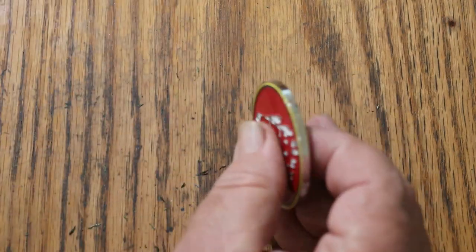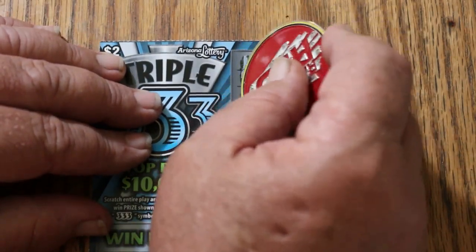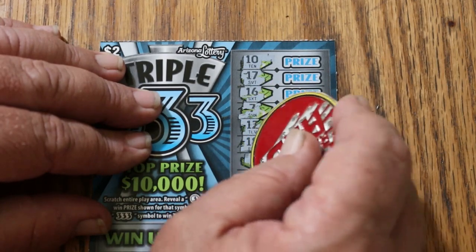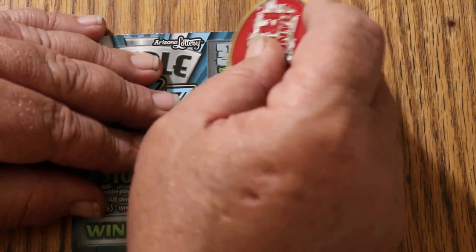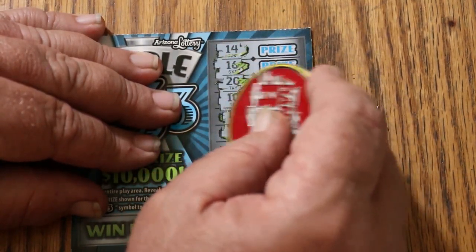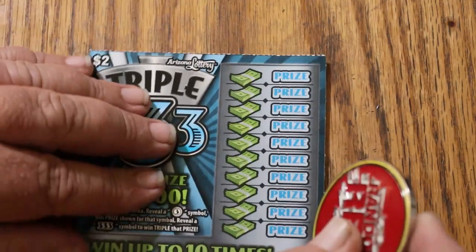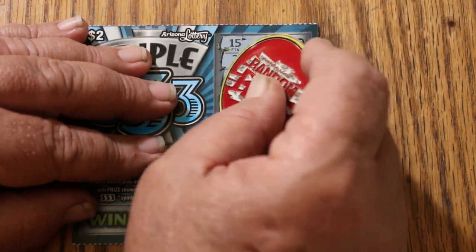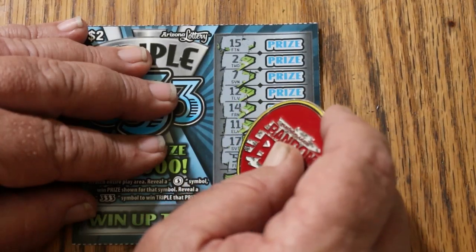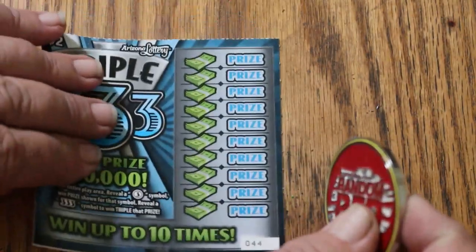All right, moving along, moving along. And no back-to-back. No. And so far on this session, no triple threes yet. Okay, ticket 44, three to go.